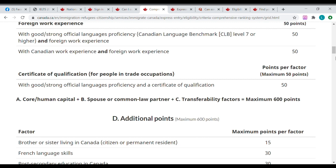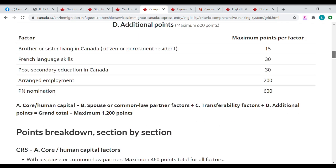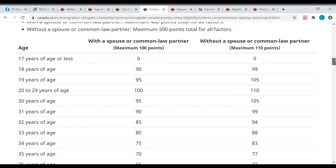Certificate of qualification, 50 points. Again, there are additional points, so you just have to make sure that you calculate as clearly as you can. You can see these are factors that can add into your CRS score. All right, let's go to the points breakdown section by section.